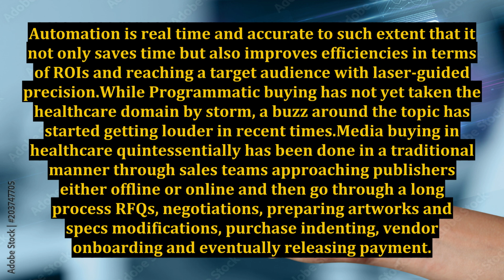While programmatic buying has not yet taken the healthcare domain by storm, the buzz around the topic has started getting louder in recent times. Media buying in healthcare quintessentially has been done in a traditional manner, through sales teams approaching publishers, either offline or online, and then going through a long process: RFQs, negotiations, preparing artworks and specs modifications, purchase indenting, vendor onboarding, and eventually releasing payment.